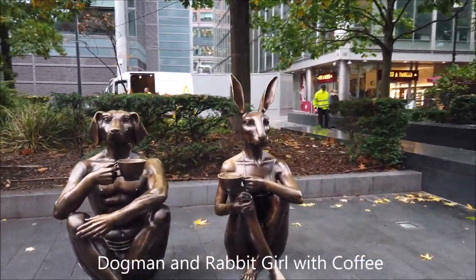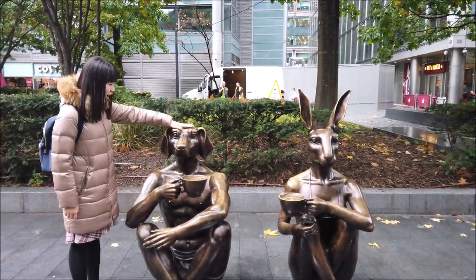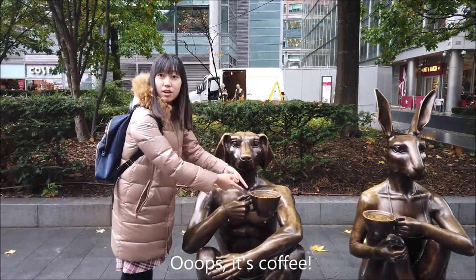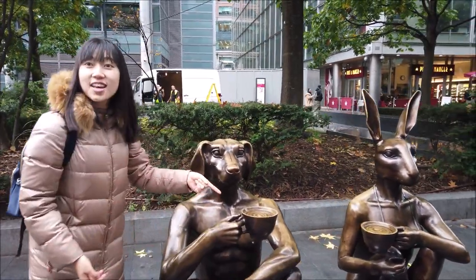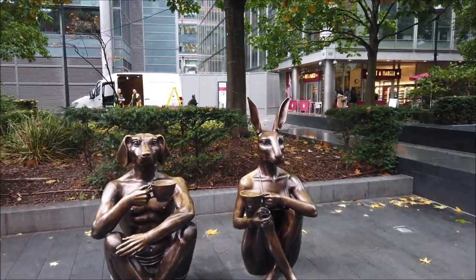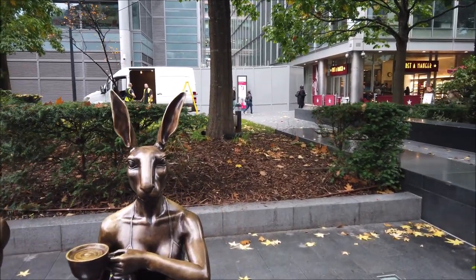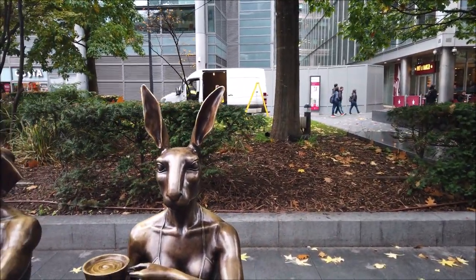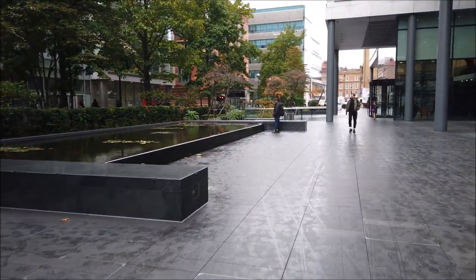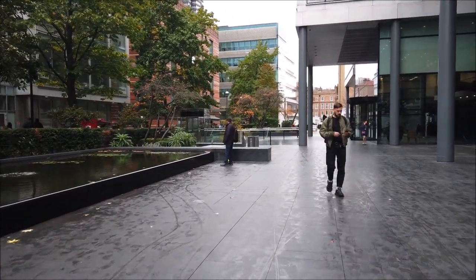Wow. Exactly. Who is going to have a cup of tea? It's actually, you know, the liquid's inside. Yes, because it's been raining. So we have a dog on the head of a male and we have a bunny rabbit head on top of a female in a bikini. Wow. This is the public art selection and we're kind of going around the end of Spitalfields Market.